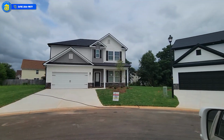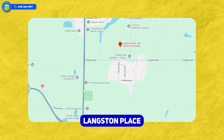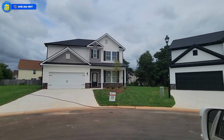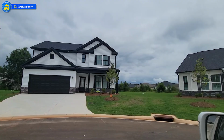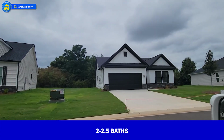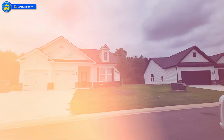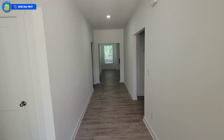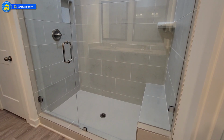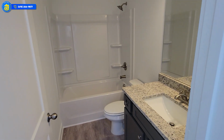Well shoot, here's another new construction neighborhood in Perry. This is Langston Place, built by My Home Communities off of Langston Road and Rippling Waterway. Now the lots for these houses are 0.18 to 0.2 acres. I guess some people just don't like you doing yard work like I do, mending fences and cutting tree limbs. Now these houses are 3 and 4 bedrooms, 2 to 2.5 bath, and the exteriors are lap board and lap joint, and some have stone veneer. I guess they couldn't make up their mind either, so they used all of it. Inside, these new construction houses have got the LVP flooring, granite countertops, and even those fancy ceramic showers with the bench seats like you're going to sit down in a shower. And if you got any guests sleeping over, the walk-in closet is big enough to hold a full-size bed. No sleeping in the bathtub for them.